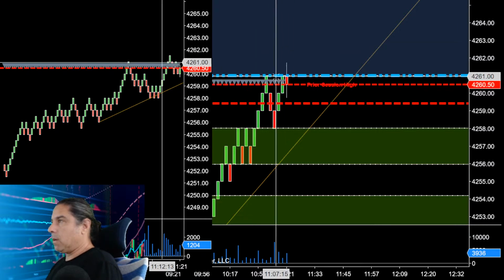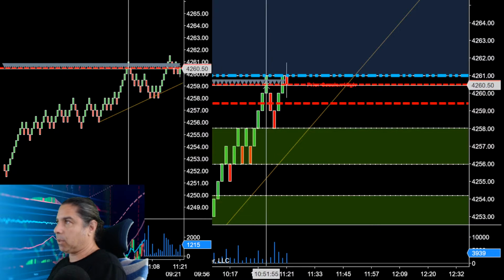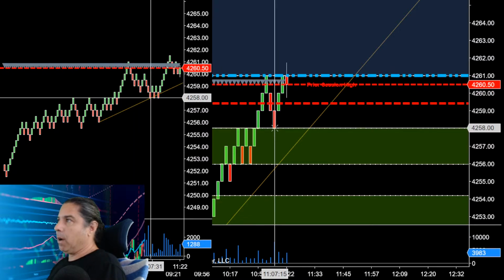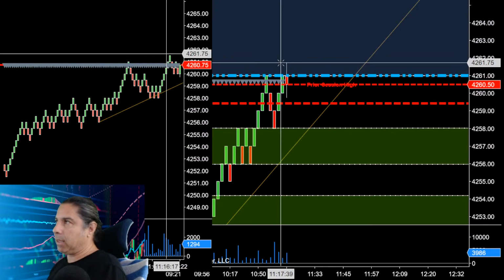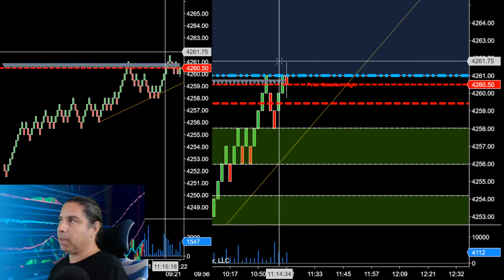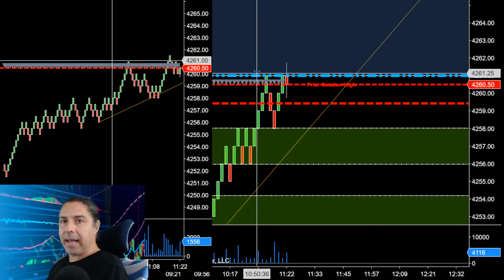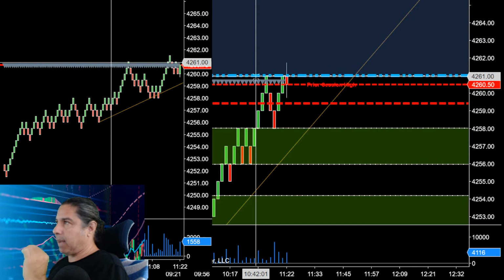So maybe Moses was right, but it was the wrong time to enter to go short, because most people would have had their stop right above the high, right? So you would have been stopped out. So his short could be valid, but wrong timing.